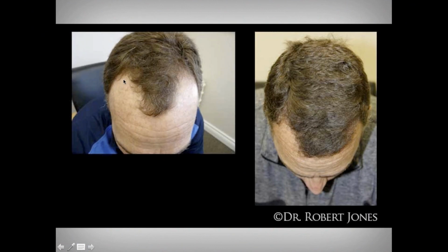This fellow, we did a couple of thousand grafts. This is again a strip just to widen the frontal forelock, and he was very happy. One sitting, and again, people that do best with transplants are people with very thick shaft diameter. He's got nice thick hair in the back. I've actually got some nice pictures of his hairline at the office, which is amazing.